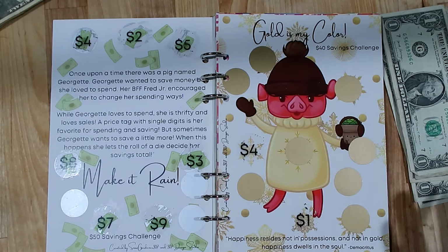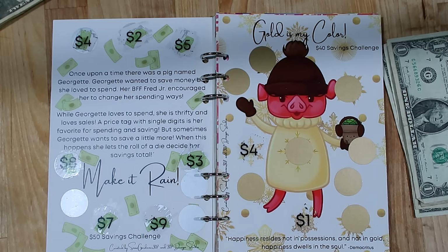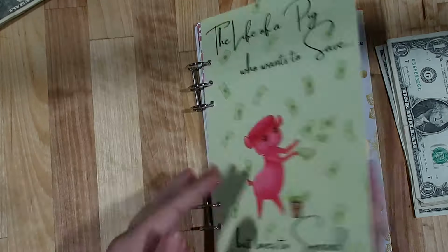All of these various challenges are helping me to fund an extra debt payment. So all of this money is going to the same goal, and that's to make an extra debt payment. And I'm excited about it.